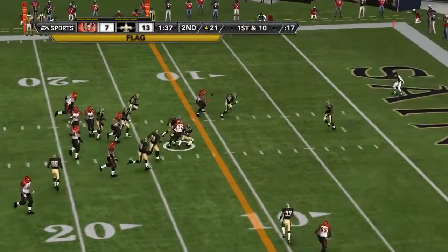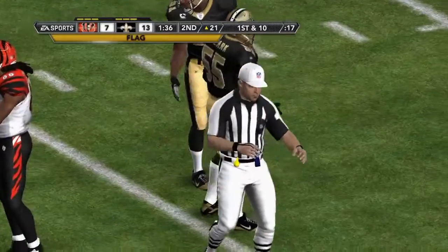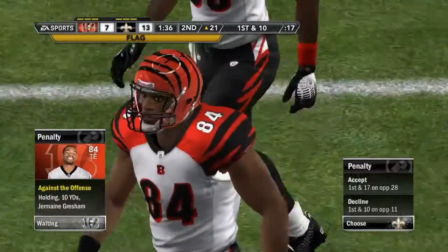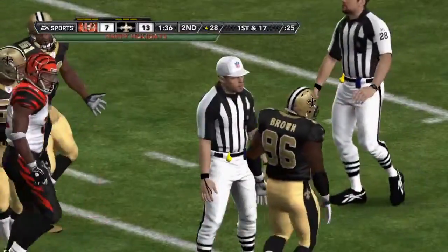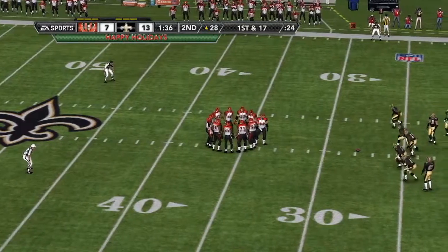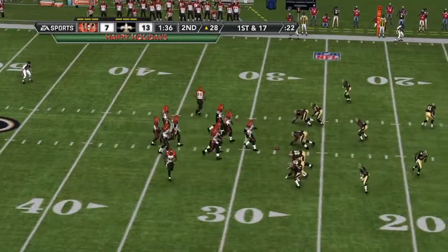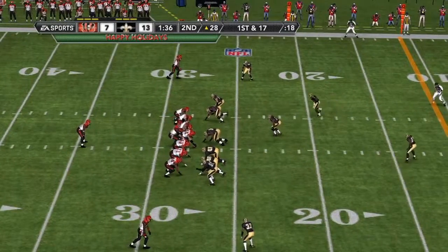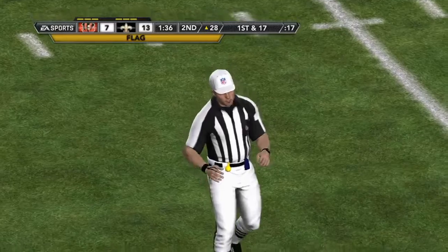Hold on, there is a flag down. He's brought down right around the 12-yard line by Clark. And this one looks like it's going to come back. Gresham is flagged for a hold on the play. First and long now after the penalty. Looked like someone might have jumped.